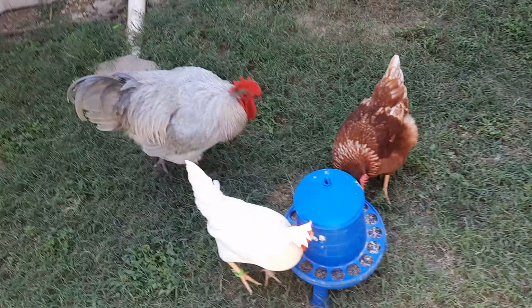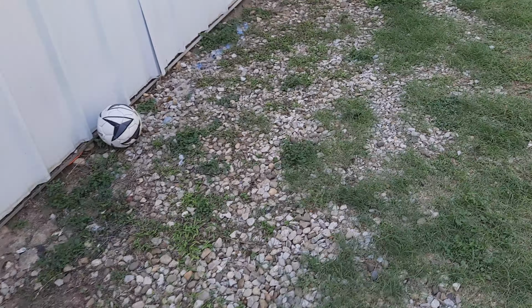Bluey is less interested. He's actually attacked my 2-year-old. Not aggressively, but he flapped at her and scared her.